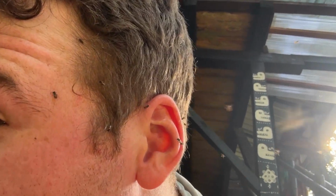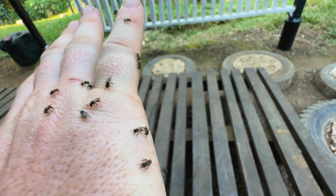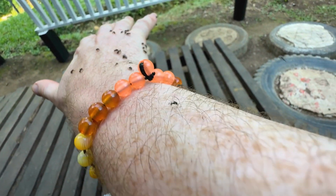So after doing all that sweating, you get sweat bees that swarm you and lick up your sweat. You see, salt is a rare mineral in these parts, so things will go to great lengths to get your salt.